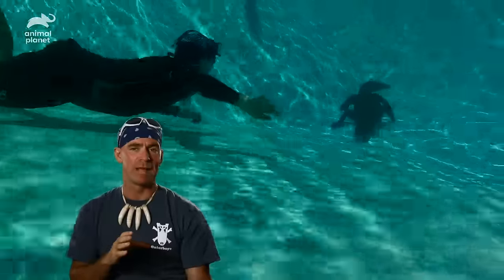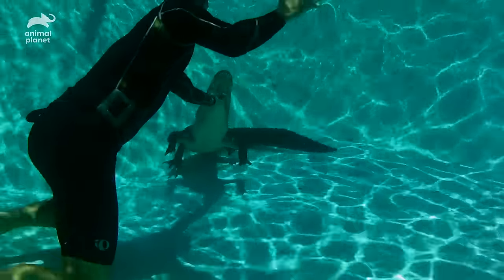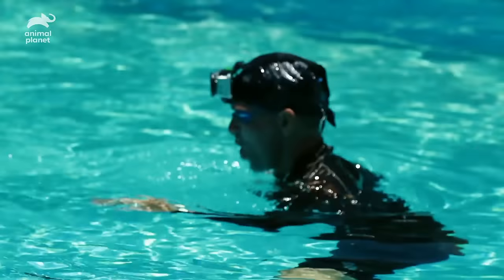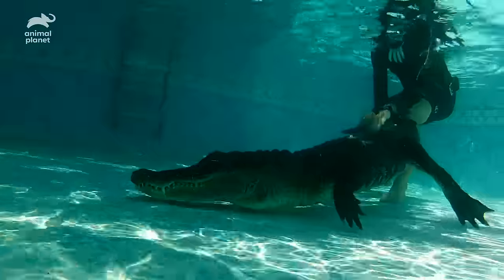Sure. You always have one foot anchored where you can push away. I went to push away, my foot just slipped. And the gator was kind of right in my face. Oh my God.